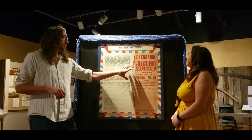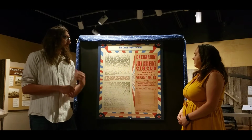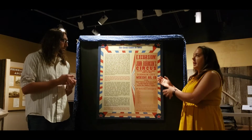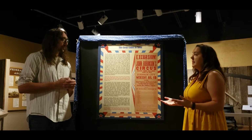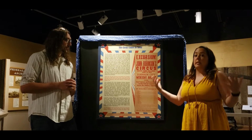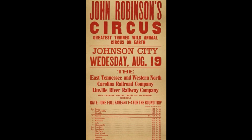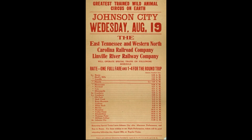So this is one of the panels of the exhibit. What is this graphic, the excursion? Where did that graphic come from? Yeah, and based on what you were mentioning just now too, this is a great example of an actual historic artifact that maybe wouldn't have been super compelling in a case on its own, because in the panel we're able to exaggerate the scale, right? It allows viewers to really appreciate the details, whereas they might be harder to see or to read if it's behind glass.